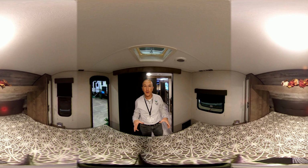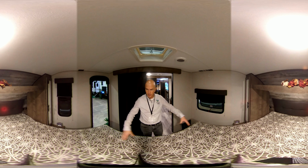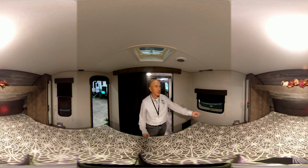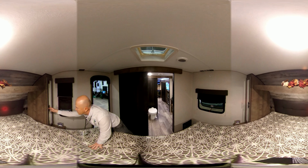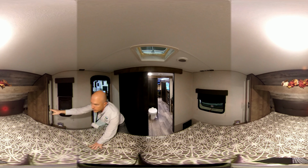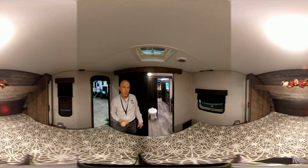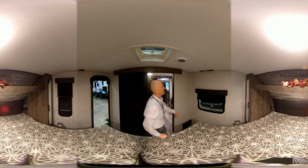Now let me show you guys the bedroom of this 231 RK Connect by KZ. It does have the king walk-around bed. This is king size, not queen. It does have the storage on both sides for clothes and hang-ups. It does have 2 nightstands on each side, so 2 different levels, plug-ins on both sides, and those will fit the CPAP machines if you need to, guys.